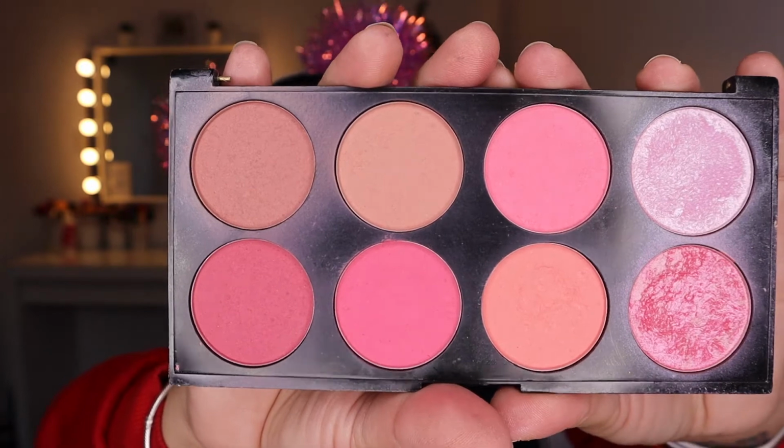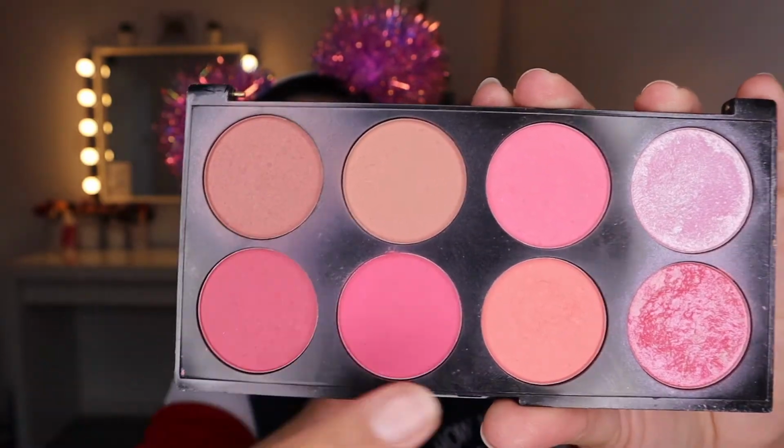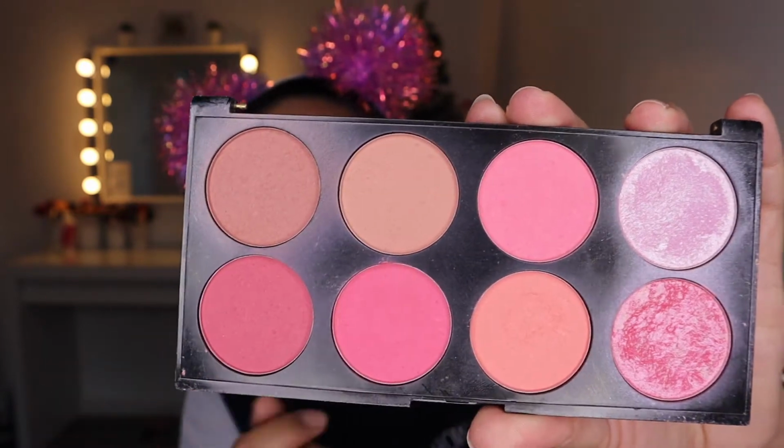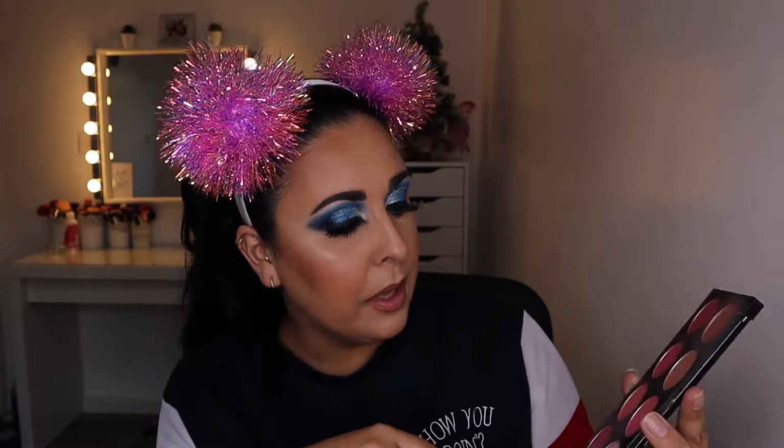Obviously, I've bought blushes over the years and I've forgotten all about this. But this one's beautiful and this one's really nice as well. They're all really pretty. I never really use these two because I just don't really like them. But they are pretty. They're not bad. So, but it is completely broken. I should really chuck it. But you know, it's nice to have in my collection.